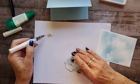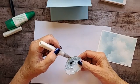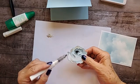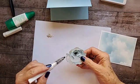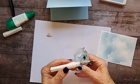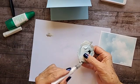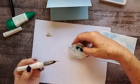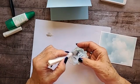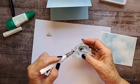Okay. Now what I do is I work from that, and I'm just going to come back in and give my flower some shine. You can always put that little puddle there and then work from that little puddle. And you can always squeeze more out if you run out. I'm just going to come up and put some on the tips here. I'm even going to put some on the black, just a little bit.